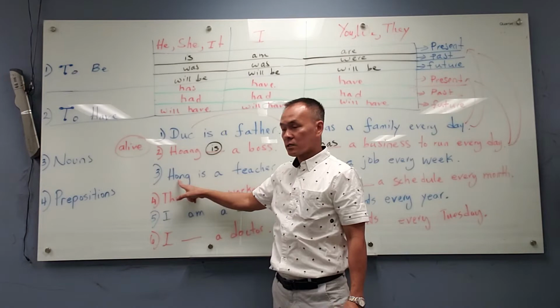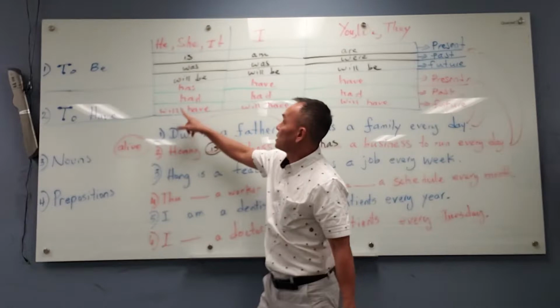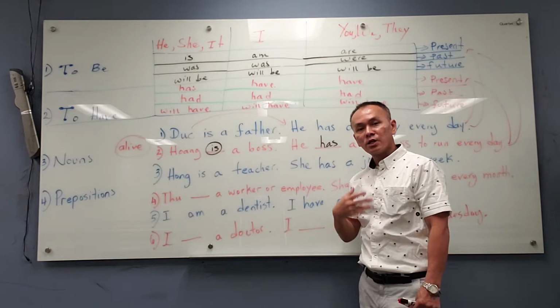Hong can be a female or a male name in Vietnam. So Hong is a teacher. Hong is a she or he. In this situation, I'm using she. So Hong is a teacher because she is a teacher, she is alive. That means you can see her tomorrow, the next day, the next week, the next month, because she is, that is the present.